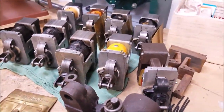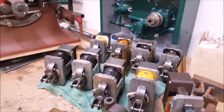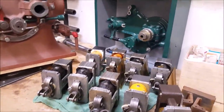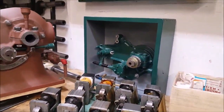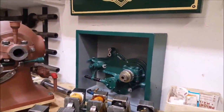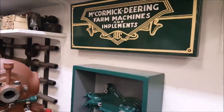And talking about that auction sale, just a couple of photos and a short idea of what was there, none complete. Now let's get that show on the road.